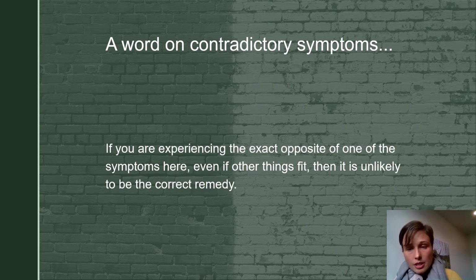So, contradictory symptoms. If you are reading these and something matches exactly, except one thing, let's say you need Arsenicum. So you are cold, you want to be by the heater, you're really nervous, but you have zero thirst. And let's say you used to be thirsty, so you know the fact that zero thirst is important. Arsenicum usually is very thirsty. That means Arsenicum's probably not the right remedy. If you have something contradicting like that, it's probably not the right remedy.